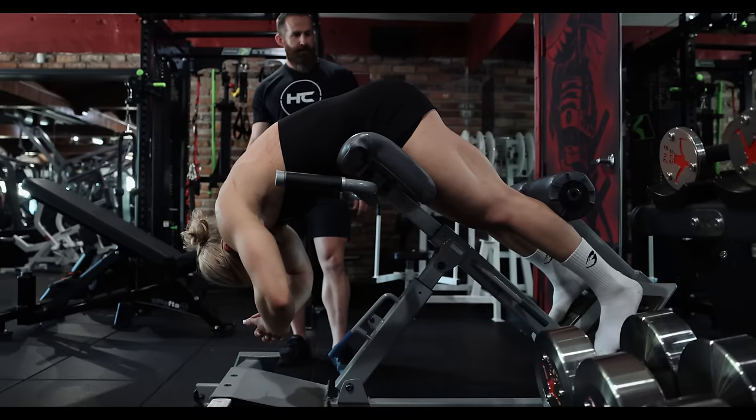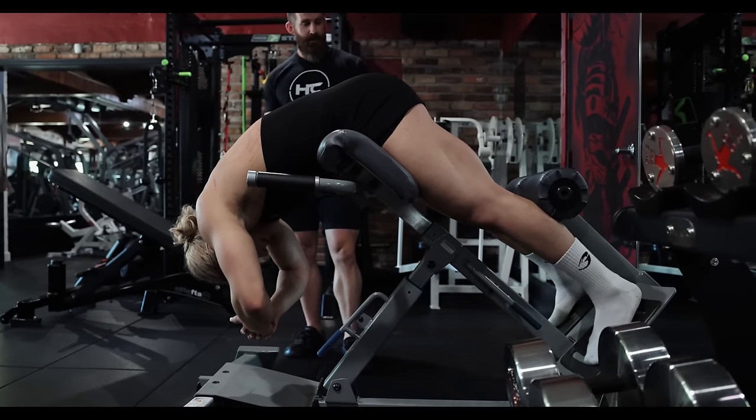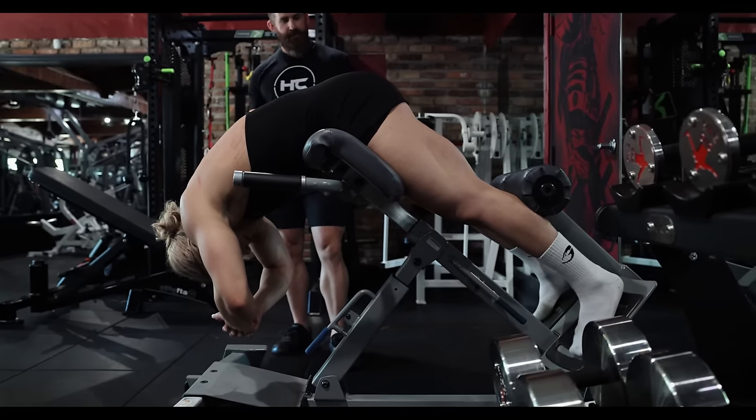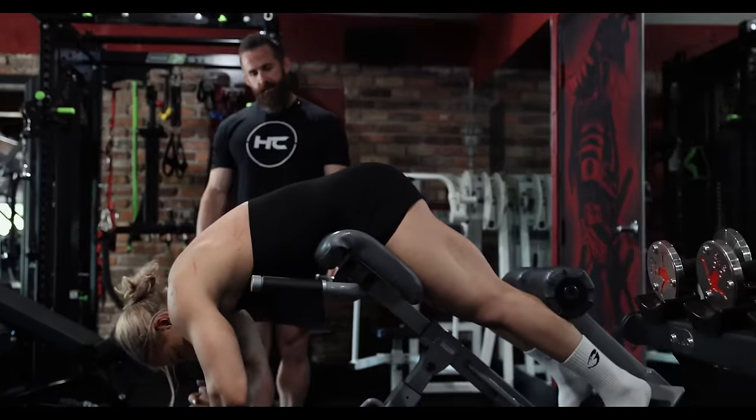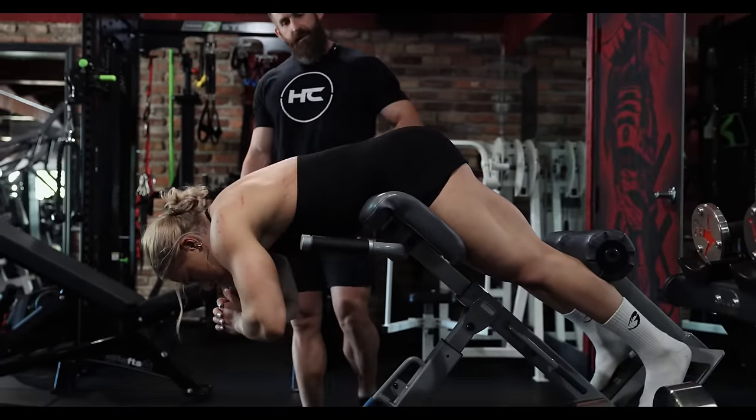Eventually try and keep them pretty fixed. I mean, there's no reason. Yeah, so as long as you're keeping them there, I don't really want a whole lot of motion from your heels going up or down, right? So eventually we just want everything down here locked in stone. Yeah, and then just start extending.